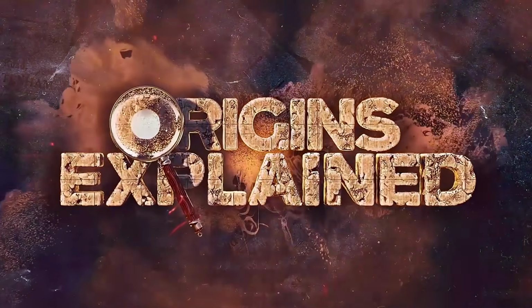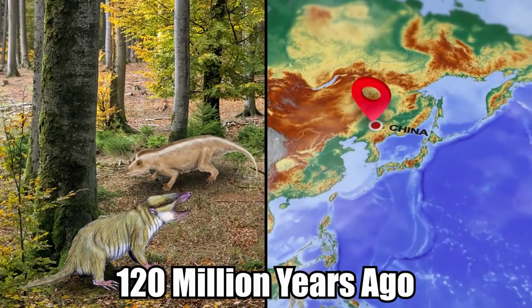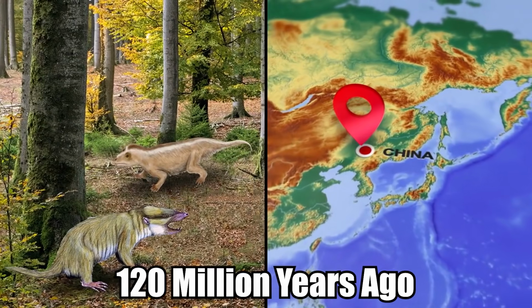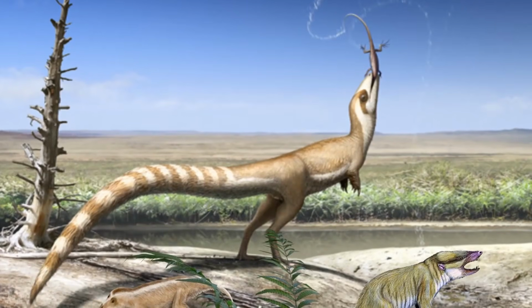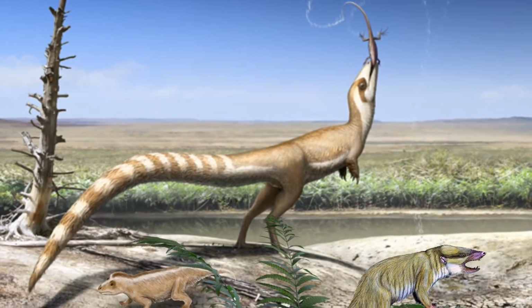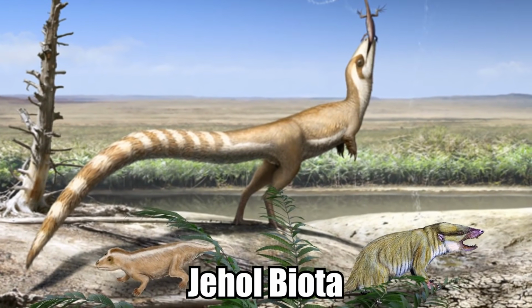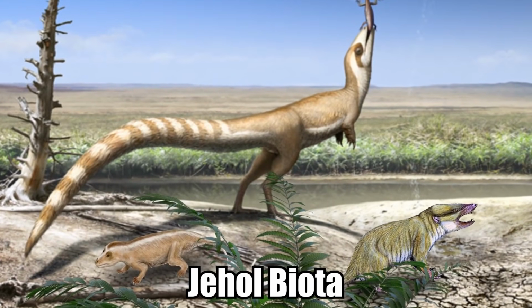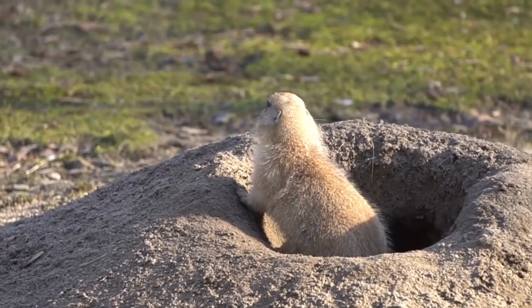Burrowing mammal ancestors. Around 120 million years ago, two distantly related ancestors of modern-day mammals lived in what is now northeastern China. Recently identified as the earliest known scratch diggers in the ancient Jehol biota ecosystem, these burrowing creatures independently evolved similar traits to support their lifestyle. They were mammal-like, but weren't quite mammals yet.